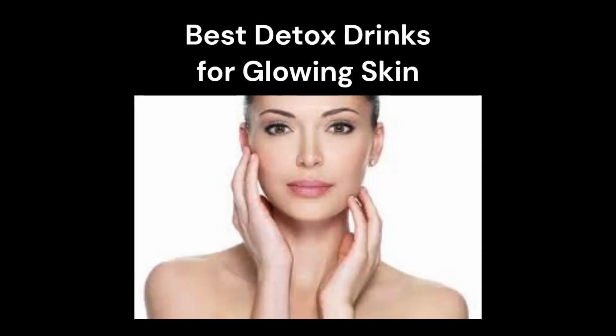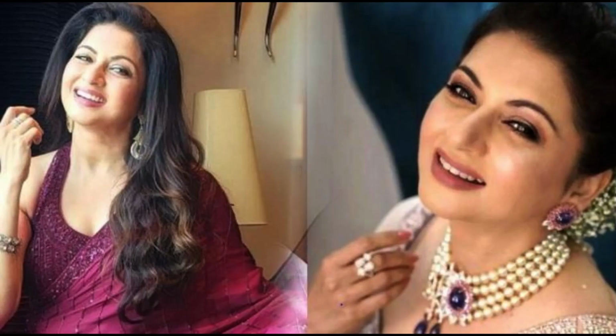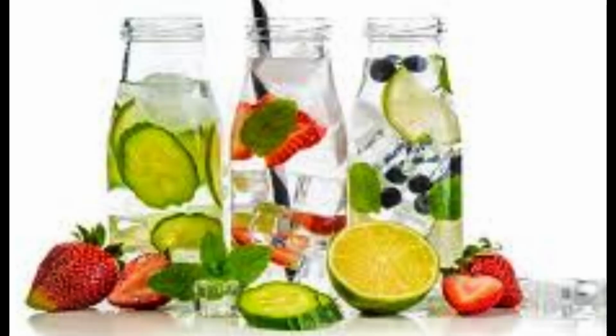There are numerous ways to achieve beautiful, glowing skin, such as a proper skincare routine, diet, and taking precautions to avoid skin issues. Detoxification is one of the best and easiest solutions to get that glow. It will help you get rid of toxins and impurities, which is the key to flawless skin. You can simply add a couple of detox drinks to your diet to support complete detoxification and give you healthy skin.